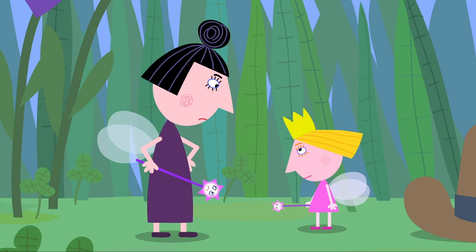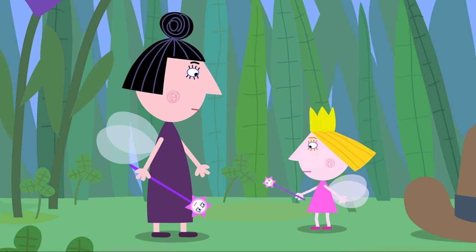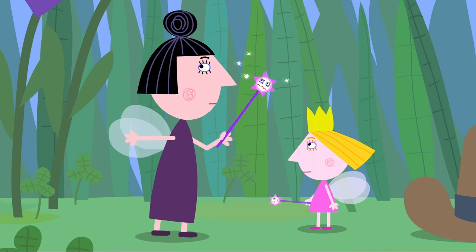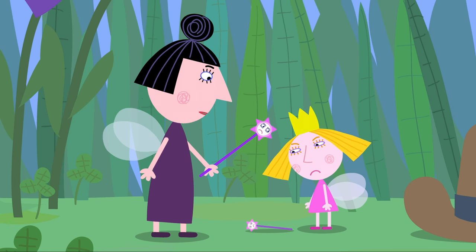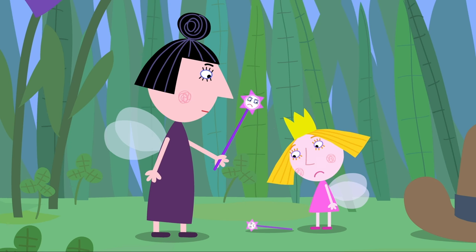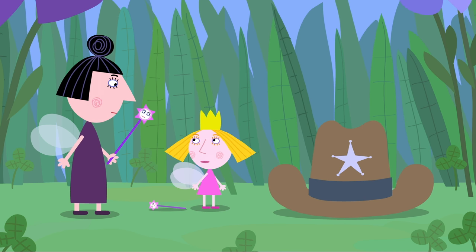Gosh, what a big hat. It's Ben. I accidentally turned him into a hat. Princess Holly, that's exactly why you need to practice your magic more. I was practicing, but it all went a bit wrong. I expect you waved your wand all over the place. I tried waving it right, but this wand is no good. Now, now, a good fairy never blames her wand. Yes, Nanny Plum. I've a good mind to leave Ben as a hat, just to teach you a lesson. Please turn Ben back, Nanny. I don't think he likes being a hat.